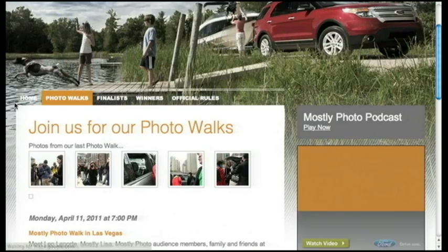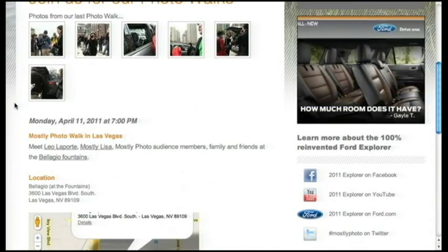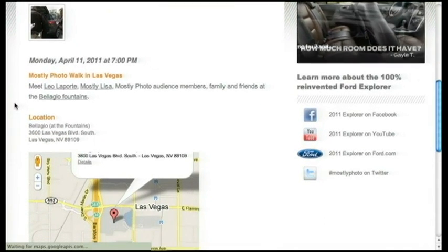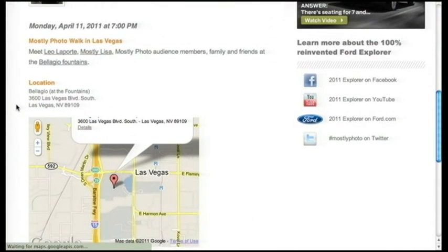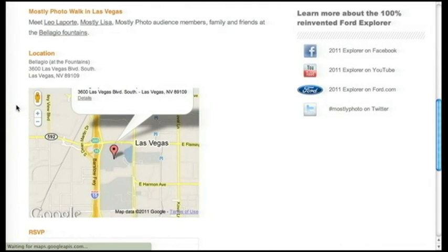The photo walks coming up, the next one is April 11th in Las Vegas. Lisa and I will be taking family and friends, and you too, I hope, to the Bellagio Fountains in Las Vegas at 7 p.m. April 11th. It's free. Just come and look for us.